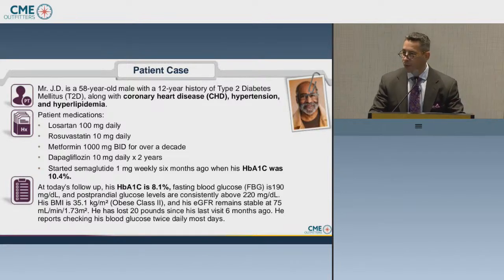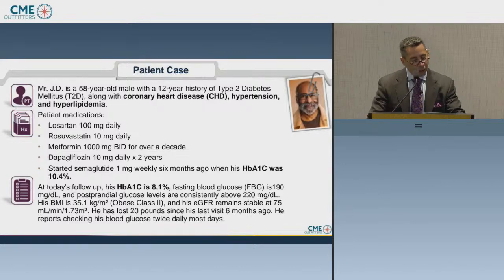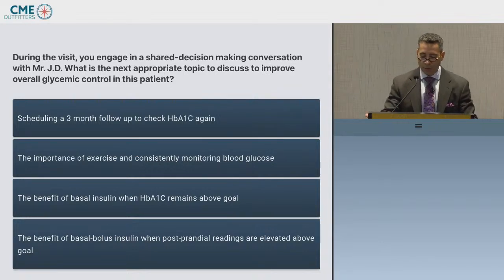So we're going to have our first ARS question. So please break out your devices. So during the visit, you engage in a shared decision-making conversation with JD. So what's the next appropriate topic to discuss to improve overall glycemic control in this patient?